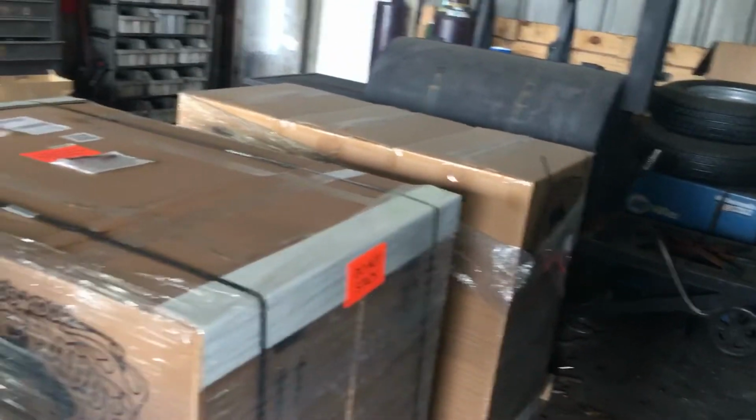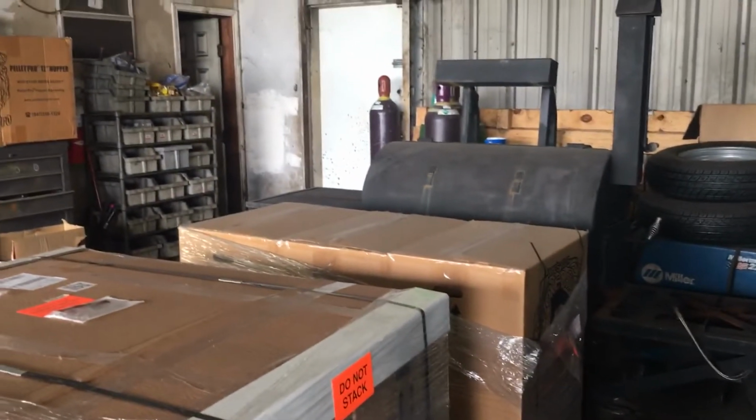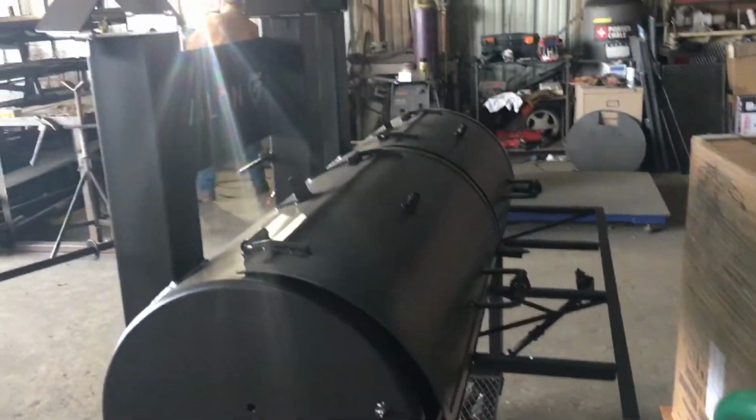Let's see what else. Got an old Gator Pit back there. That actually came, I think, from Freeport. Been sitting on a beach house down there for the last 15 years. We're going to refurb it, get a nice paint job on it, and make it brand new for that customer again.